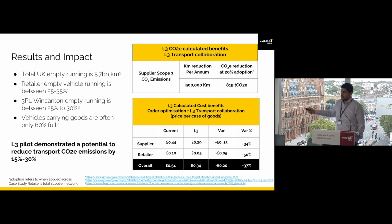You extrapolate this beyond that retailer, across logistics as a whole, the opportunity is massive. But I just want to draw your attention to, within our pilot context, a potential saving of 900,000 kilometers per annum. And across that logistics network specifically, even at just 20% adoption, 20% of those companies collaborating, that is just over 800 tons reduction in CO2.